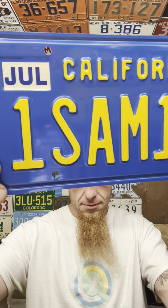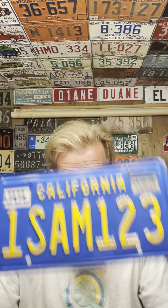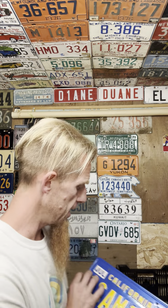There's a light one and a heavy one. Which one do you guys want to see first? Let's go with this one. Blue and yellow. There's not many blue and yellows. California sample plate. I think it's a sample. Maybe not. Yeah, one Sam, 1, 2, 3. 1976 sticker on there. July. It's pretty cool. I like it.